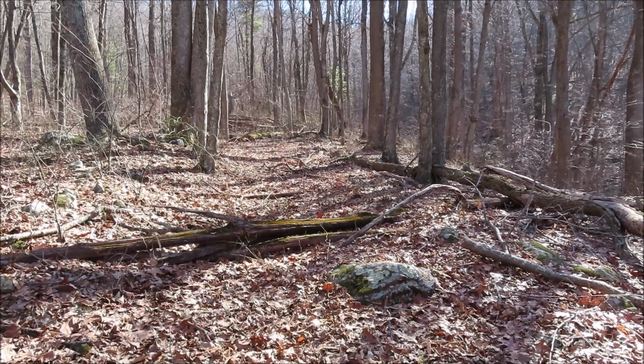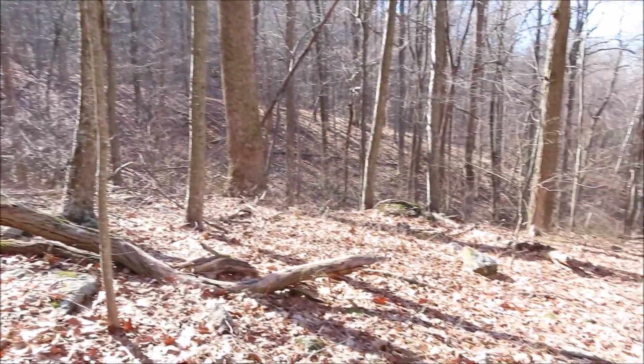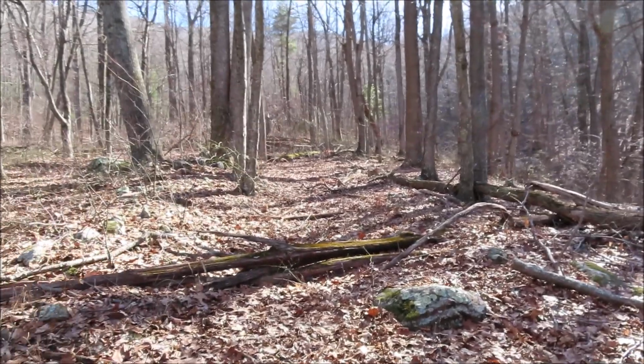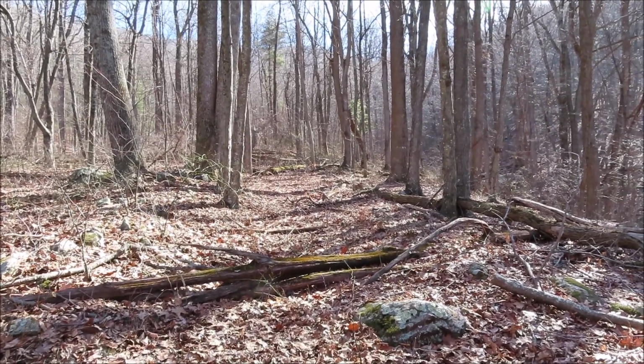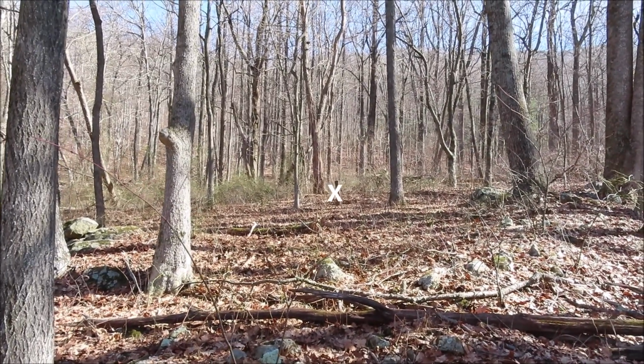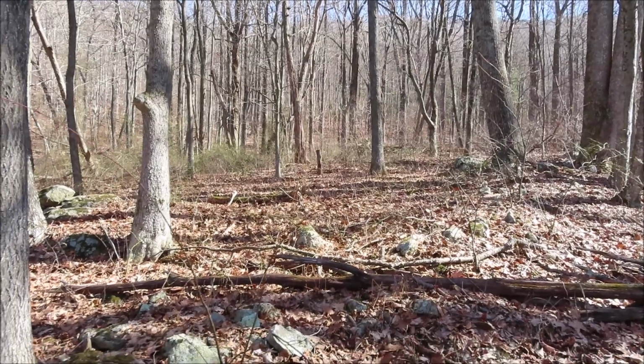This is looking like the driveway. I'm right here at the edge. Down there's Pass Run. This looks like the driveway. That's where I'm headed. Over there, it looks like a cedar post. I'll go over and get a picture of that.